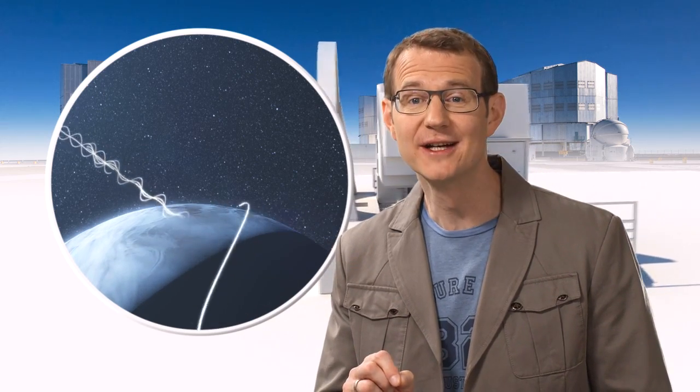Looking at exoplanets in polarized light may well turn out to be key in providing us with our very first signs of extraterrestrial life.